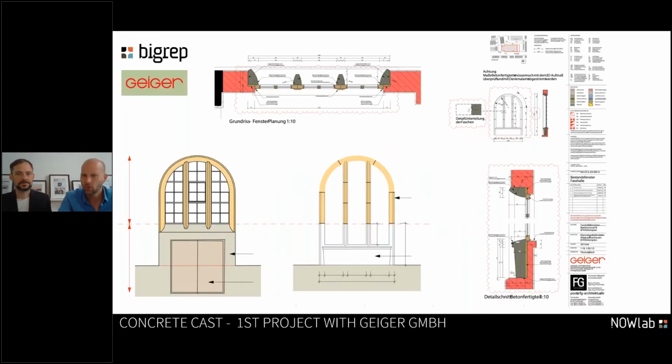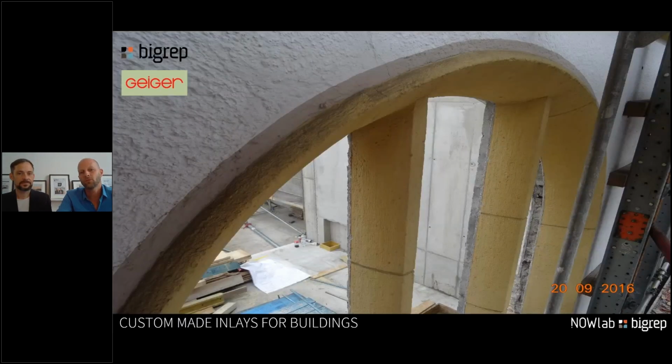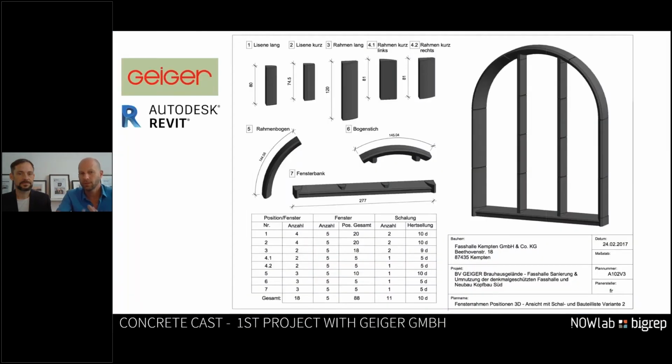Another project we worked on was actually a direct contract from Geiger, a company in the south of Germany. They did this building, which is a monument right now, and we had to replace these handcrafted masonry windows. Luckily, they were painted in the original building, so we could also use concrete. The Geiger company provided us with a 3D model, which was scanned on site.